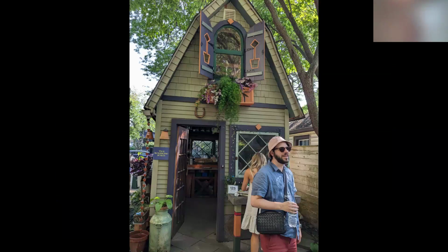Garden sheds. This is the Shrieking Shack, sometimes known as the most famous garden shed in Buffalo, owned by Jim Charlier, who has made this like a Harry Potter themed shack, and it's got a lot of stuff that's interesting to kids. It's actually quite an interesting garden shed.